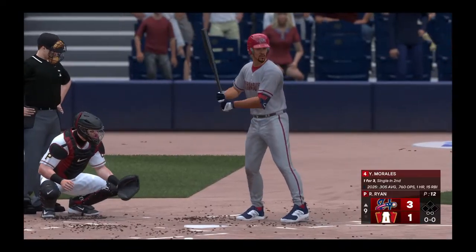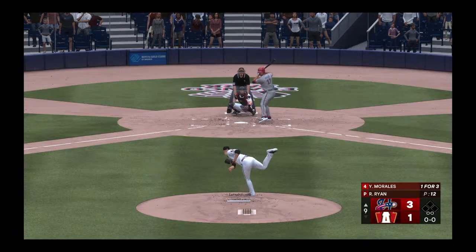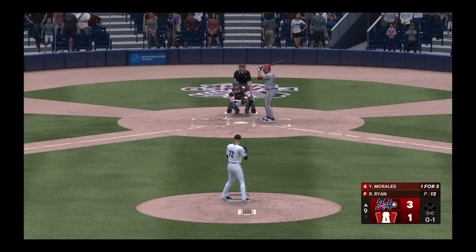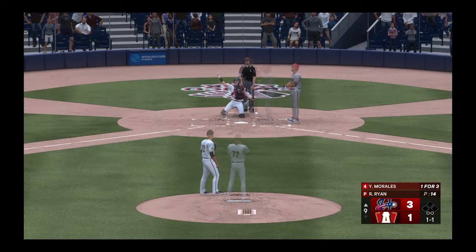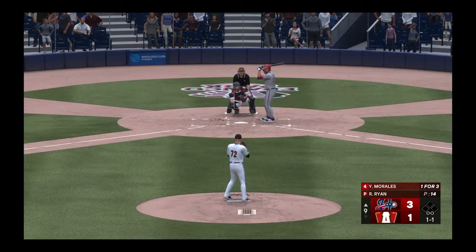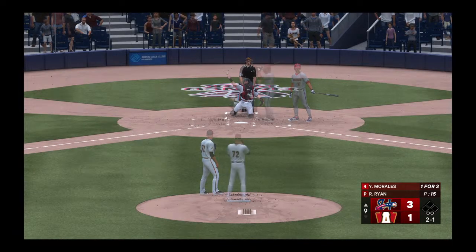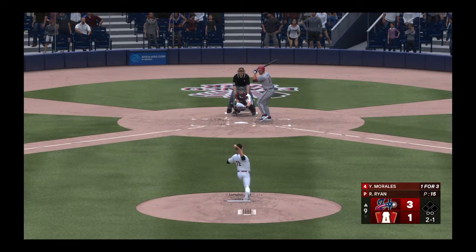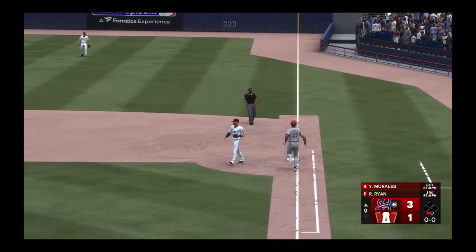Now the third baseman, Yohandy Morales. Right through there for a strike. Next pitch is outside. Wouldn't chase that time. Right side, and handles that one. Steps on the bag. Now one gone in the ninth.